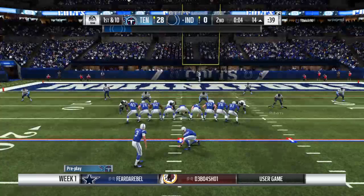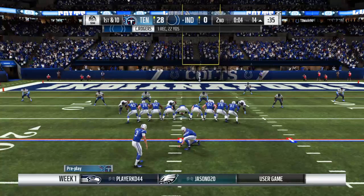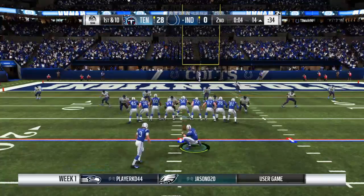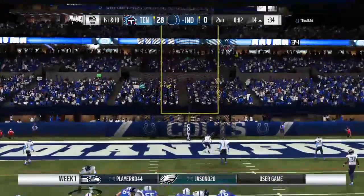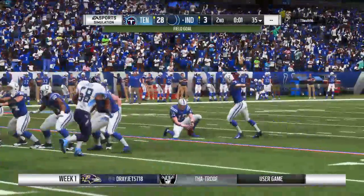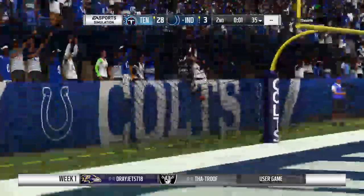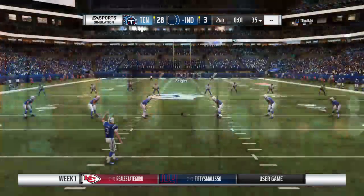So with 4 seconds to go in the half, here's the field goal unit onto the field. And Gostkowski's kick is good. And that drops a deficit from 28 to 25. So they're still down, but they are able to salvage 3 here heading into the lockers.